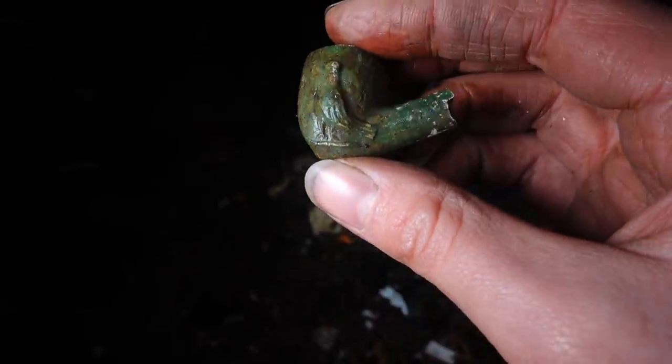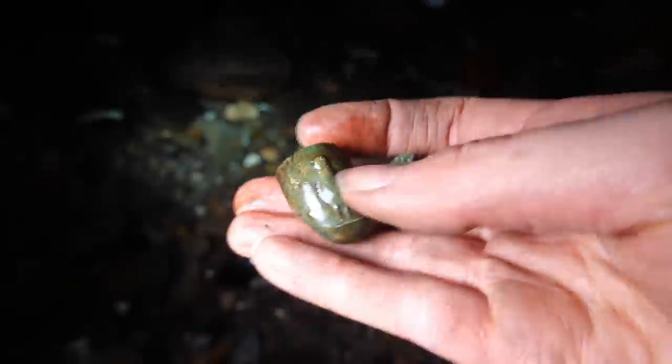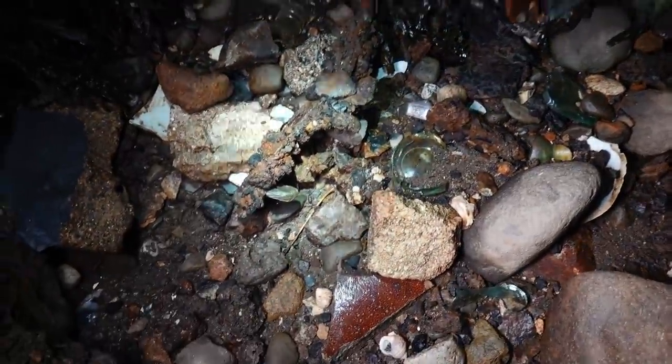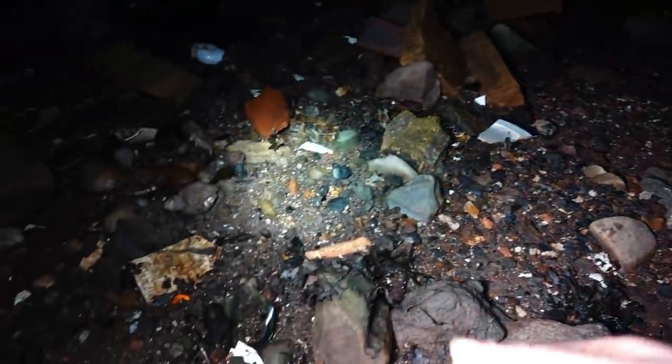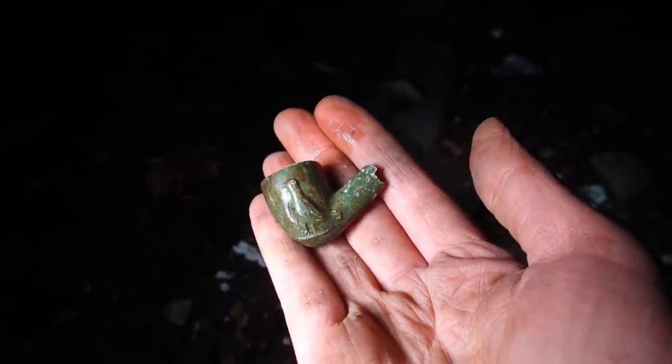Oh, we can use that for printing in clay. Oh, Mum's gonna love it as well. Oh, that's a beautiful find. I'm glad I came down here and plonked myself down. Sometimes it's worth just sitting down. That's how you find some of your best stuff. Plonk yourself down and just look really close up at the ground. Because it pays off. I love that.